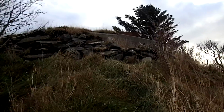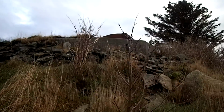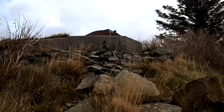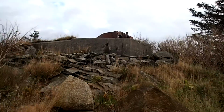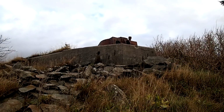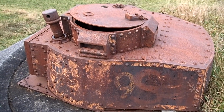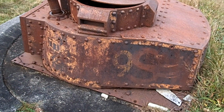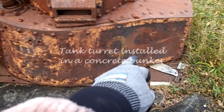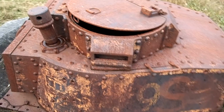Yeah, I think that's it. Yeah, can you see it, son? It's up there. Wow. Looks like it's been shot at as well. Look at that. There's a fortified tower. Look at that. We're gonna go up there and see what we can find. Wow, look at that. Panzer tower, and you can actually see some writing on the end there. There's a number 9. Wow, amazing! Look at that.